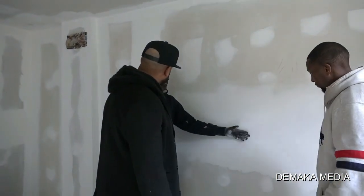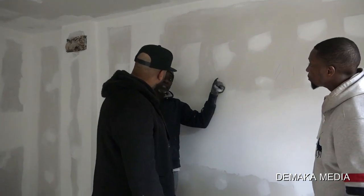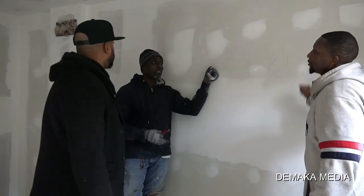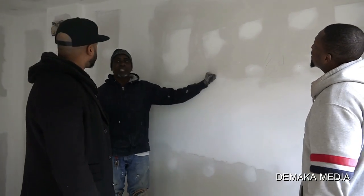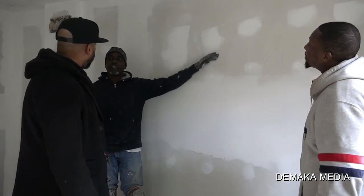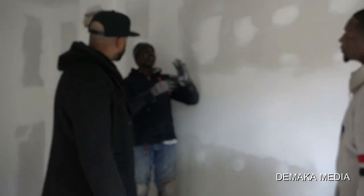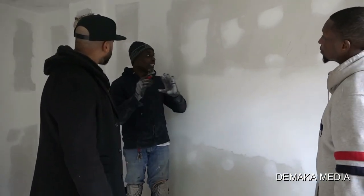You see, like this concrete behind here? This is actually laminate. You see that? There's no lumber behind here. What is behind it is construction adhesive. It's laminated and we nailed it to it.